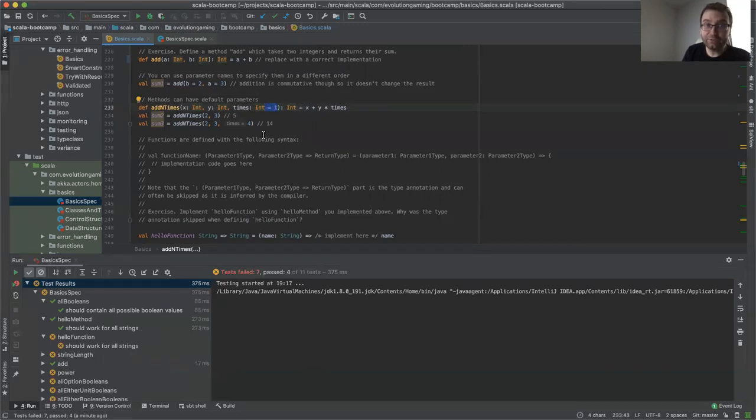So here, if you don't specify the times, then it's going to assume that times is one. And if you do specify it, it's going to use that. And here, as you can see, IntelliJ quite nicely shows you the name of the parameter.